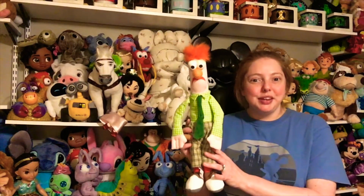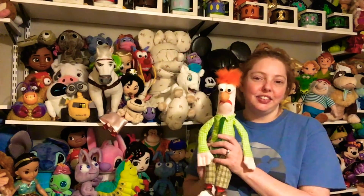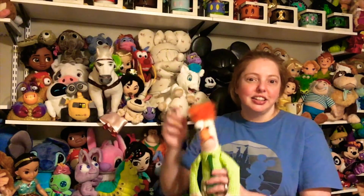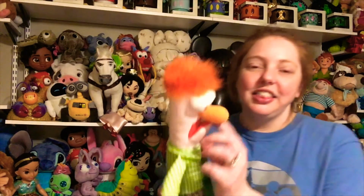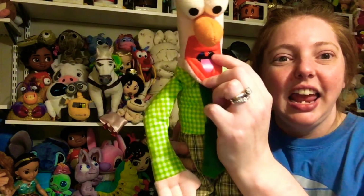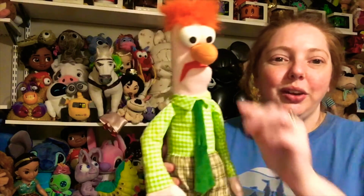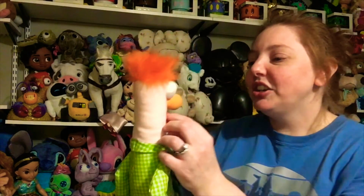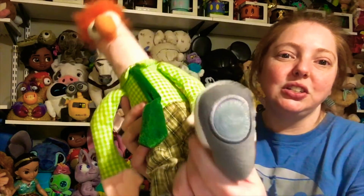And this is my Beaker. And Beaker is one of those characters that you just have to love. You have to laugh at him. The way he talks is so great. I love this character as well. And the cool thing about him is his mouth. When you open it up, he's got his tongue and the back of his throat, and you would never even notice or know it otherwise unless you open his mouth up. And I just think that's a cute detail that they added that was really nice. He's got his patch on his foot too.